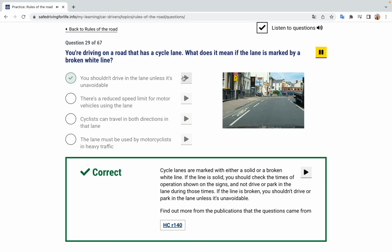You're driving on a road that has a cycle lane. What does it mean if the lane is marked by a broken white line? You shouldn't drive in the lane unless it's unavoidable.